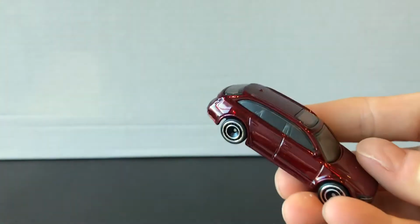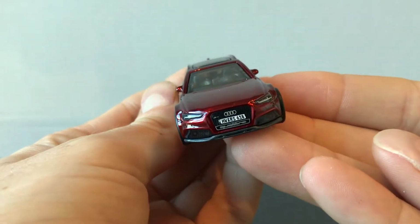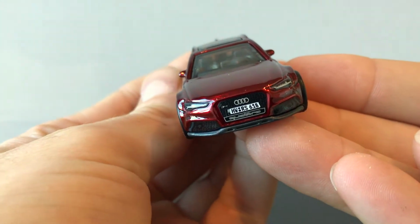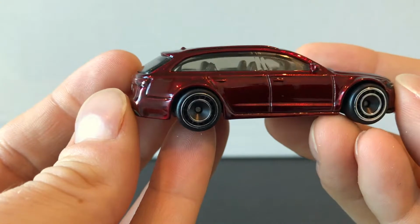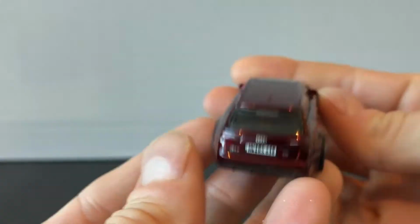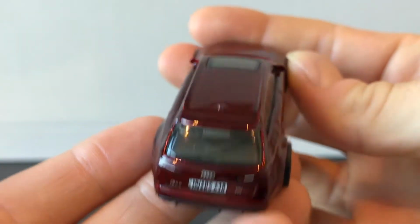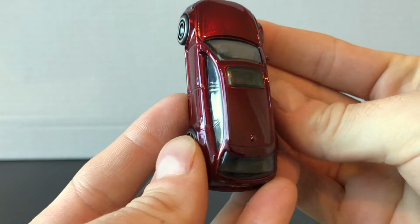Yeah, let's get it out. Let's have a look at it. It's got those sort of light grey tinted windows. It's got a grey interior. It's got heaps of stamps on it. You can see it says the Audi symbol. It's got the Quattro on the number plate. It's pretty nice. Got the number plate on the back. It's got that little TH there for the Super Treasure Hunt symbol. It's actually just a really nice car.